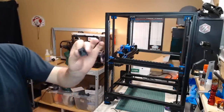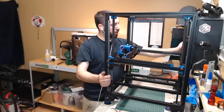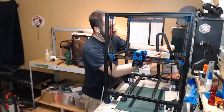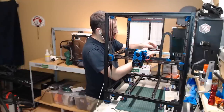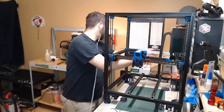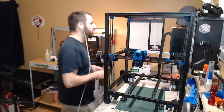This one just rides on the back extrusion and it keeps your Z chain from keeling over. So this basically just installs and sits like that, and it just keeps it from bowing out. It's for aesthetics, really, more than anything, because I don't think it'll ever actually kink, but that's what it's for.